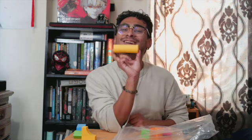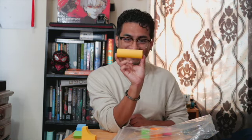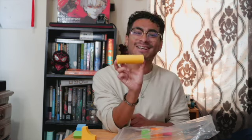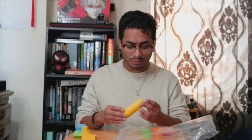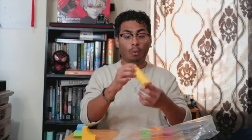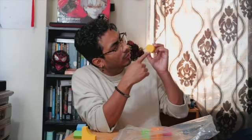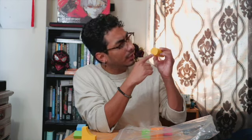We just did this color. ¿Qué color es? What color is this? Yellow! Yes, yellow. And it's long, really long. Oh, it has two shapes in one. Can you guess what shape that is?